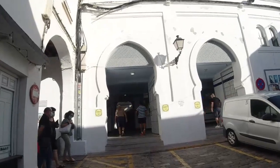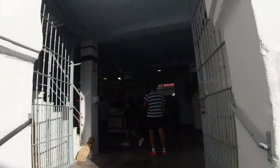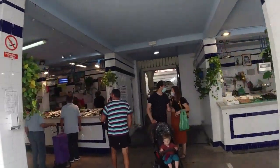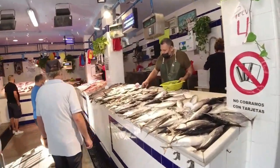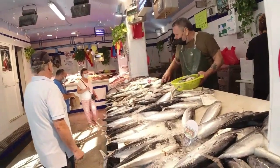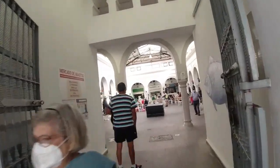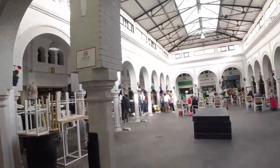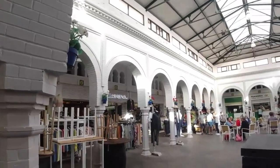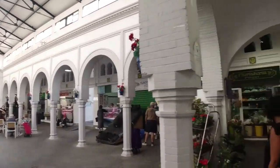But as in most Spanish towns, you always have a mercado público, or a public market. So this is where you get your fresh fish, and a general place where people will have coffees. Other places have more vegetables. Tarifa has quite a small public market. You can pretty much get everything that you need. Let's go around this way, have a look at some more fish. Well, here we are.